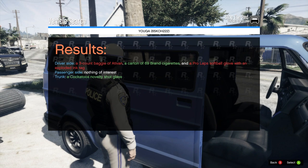All right, he's got a three-count baggie with explosive tags, a 69-brand cigarette, a Pro Lab softball glove with explosive tags on the driver's side. Nothing interesting on the passenger side. In the trunk was a short glass.